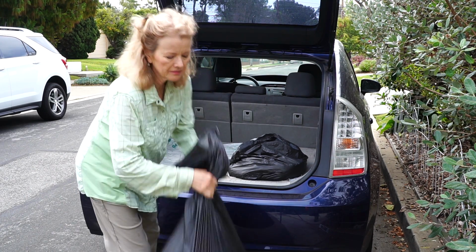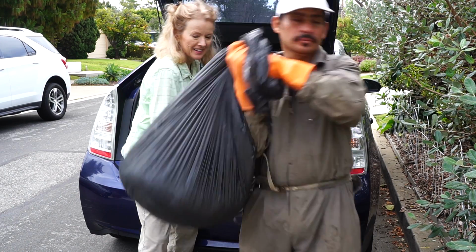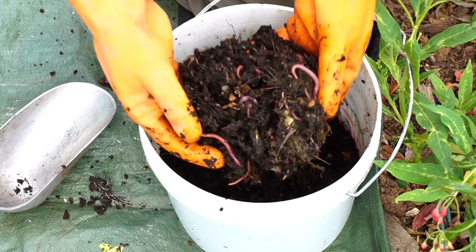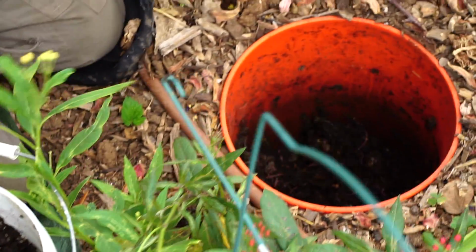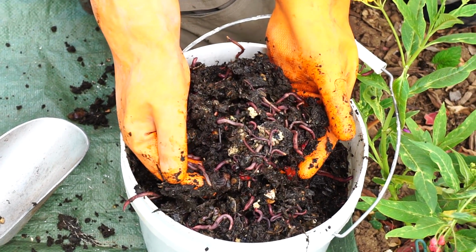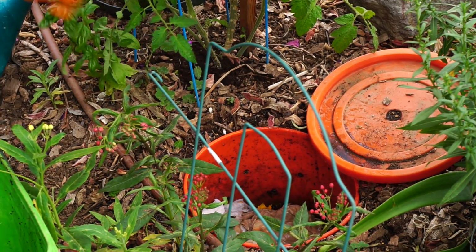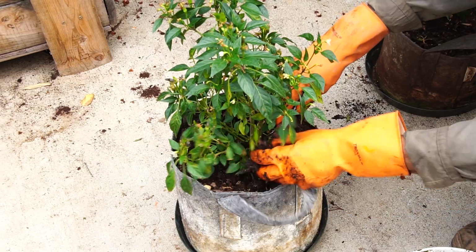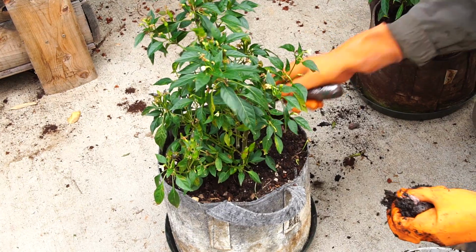I can get it out, but you get that one. Oh, coffee grounds. Beautiful. Nice. Okay, not too much. Good. Is that dry too? You need water right away. No, I watered that on Tuesday. It's right.